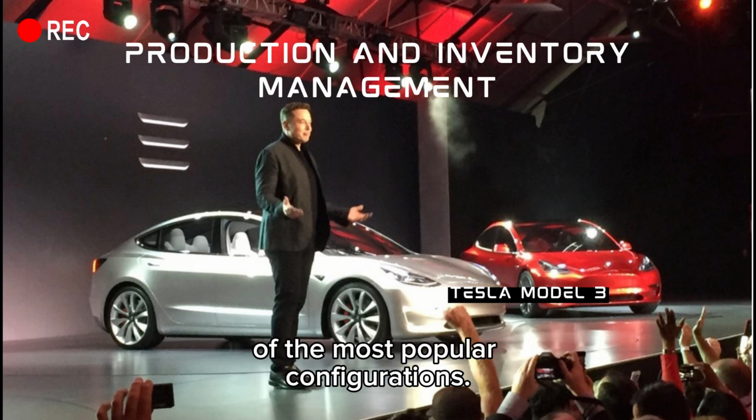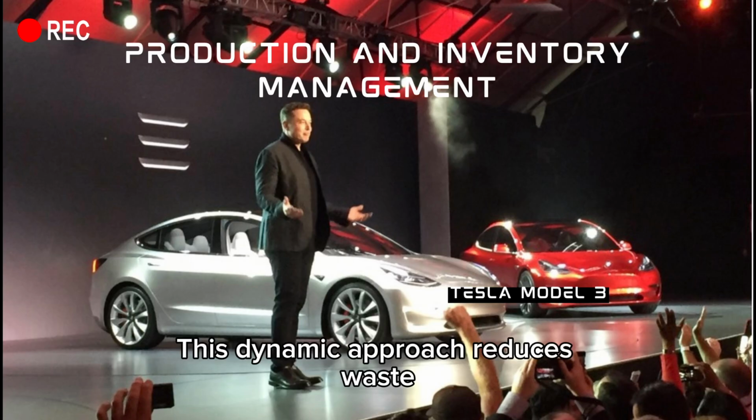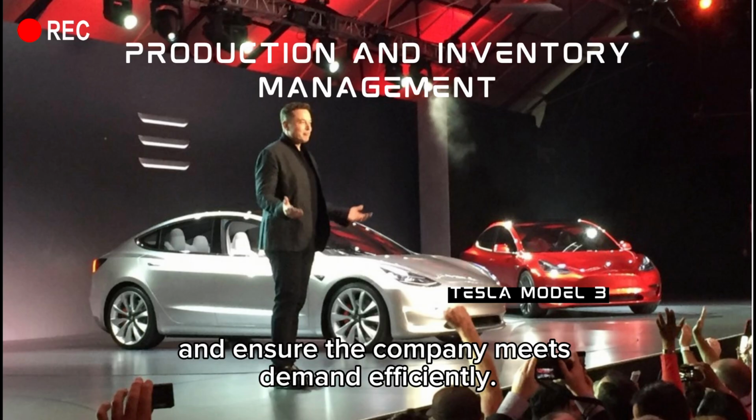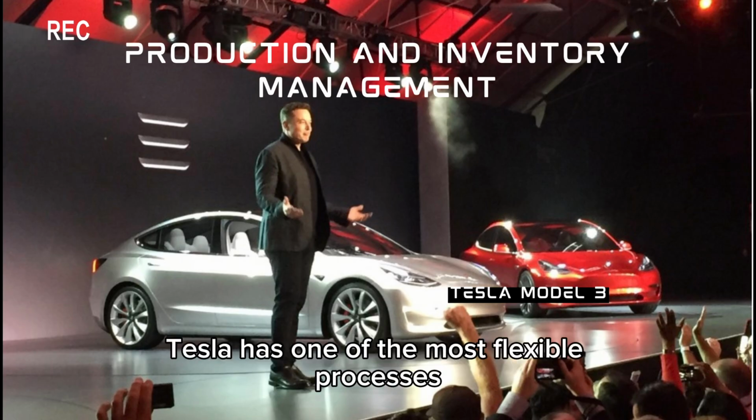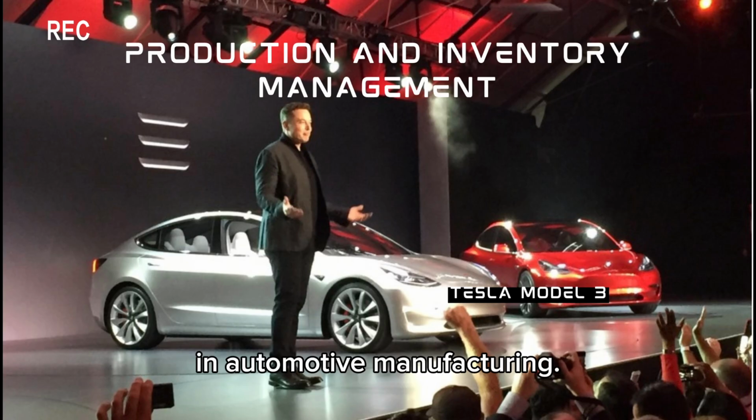For example, for the Model 3 launch, Tesla used reservation data to prioritize production of the most popular configurations. This dynamic approach reduces waste and ensures the company meets demand efficiently. Increased speed of production, more affordable rates, and compliance with market variation ensure Tesla has one of the most flexible processes in automotive manufacturing.